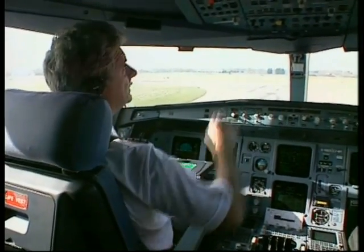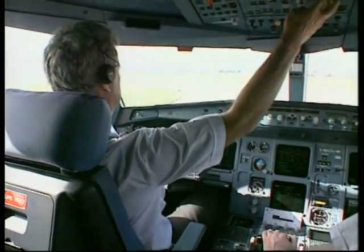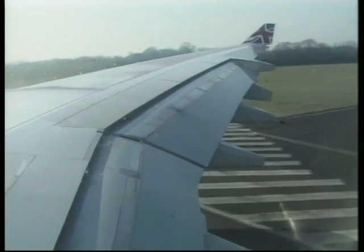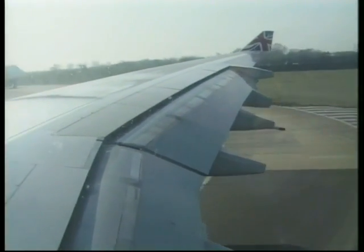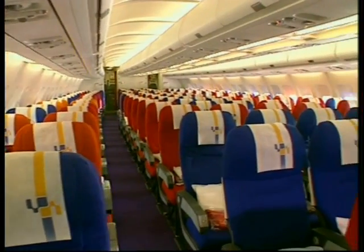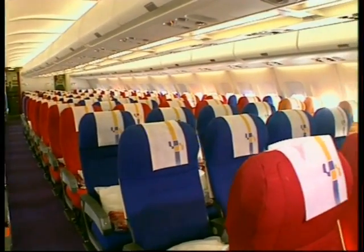We need flaps for takeoff and landing, because flaps increase the wing area, giving the aircraft more lift at slower speeds. Call bells will ding and dong. These are not secret messages, but signals for the crew to take their seats for takeoff.